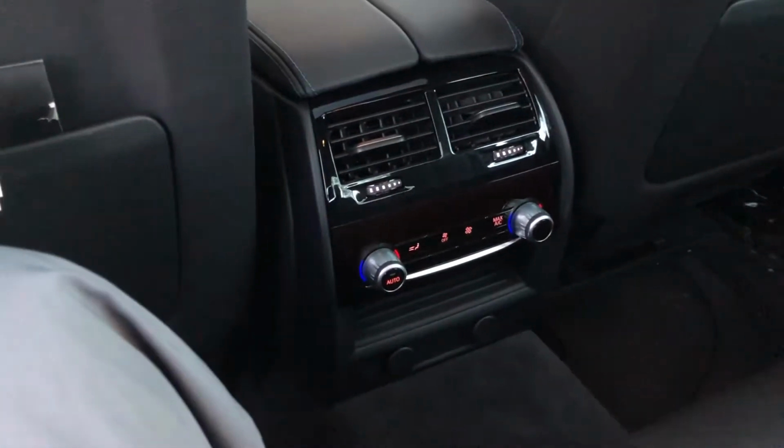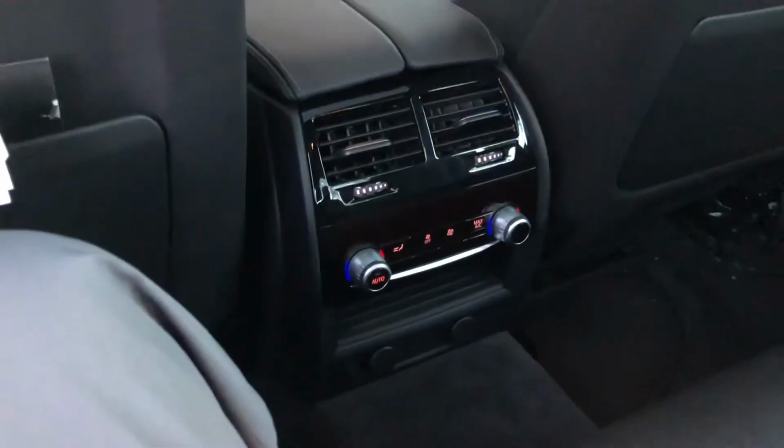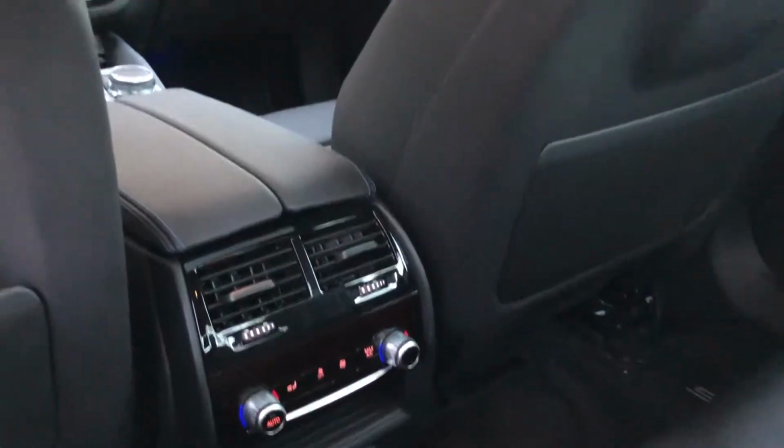But in my opinion, these back seats are a lot more comfortable than the XC90, and they do hold you in place. They're almost like the front seat, although you can't beat the front seat in this vehicle. So me being 5'8", I have tons of headroom here. It is amazing to see how much headroom you can get out of a mid-size luxury sedan.